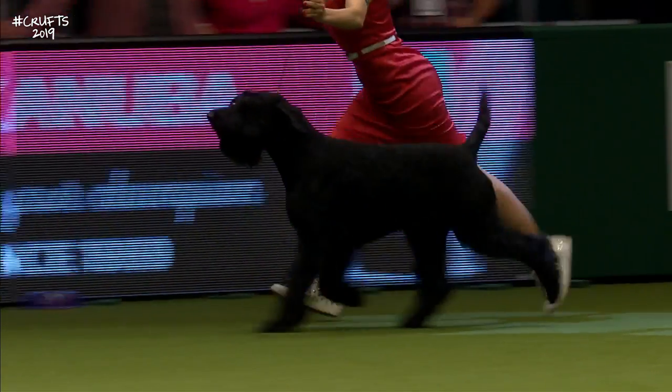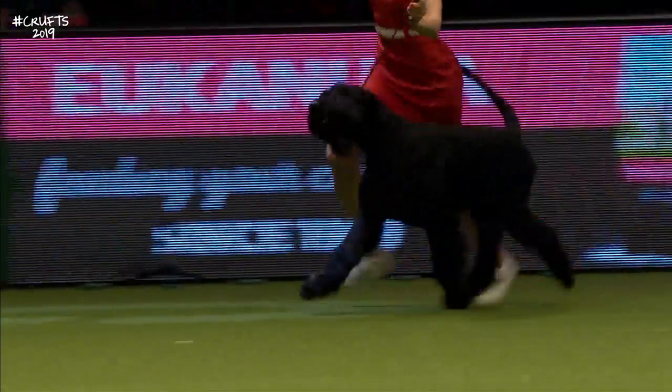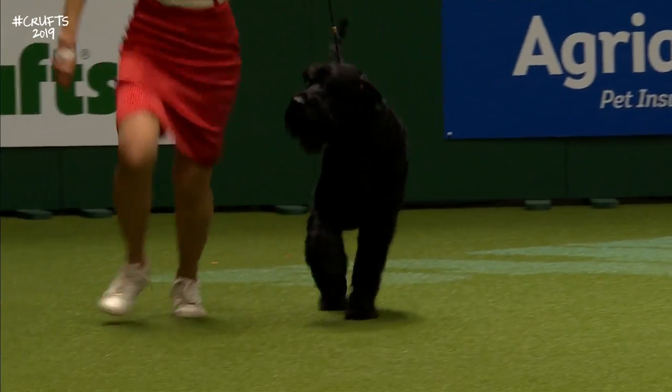The giant Schnauzer, best of breed. Good depth of chest and forechest, and substance. A versatile working breed.